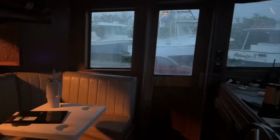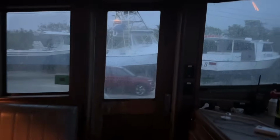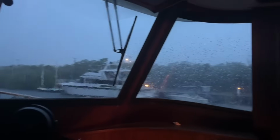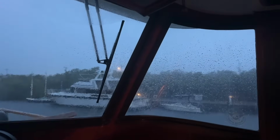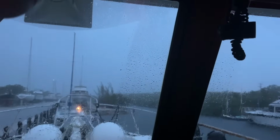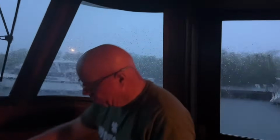But this is it. All the hard work, everything. Now it's time to put everything to the test, basically, and test this last month of hard work and dedication to the yacht. Let's see if it's all worth it. I think it will be. I think the boat's ready. So you saw yesterday we topped off the fuel tanks, and now it's time. It's time to go, Chief.